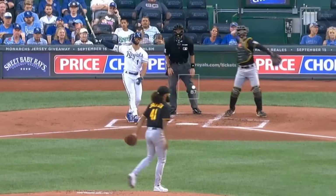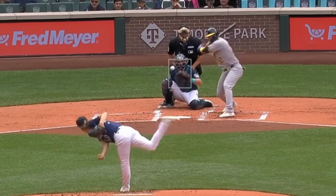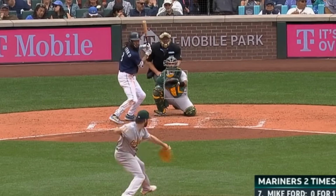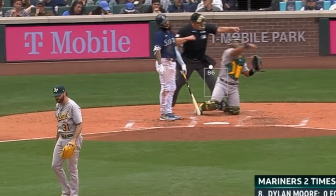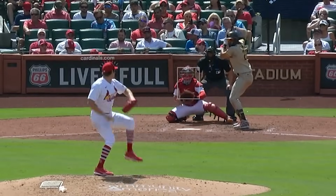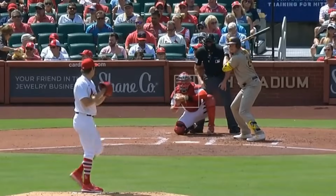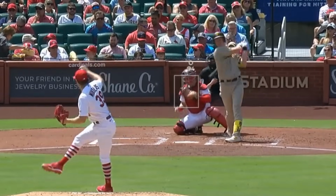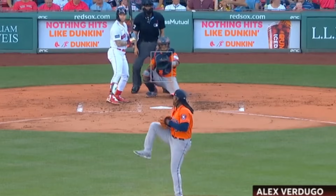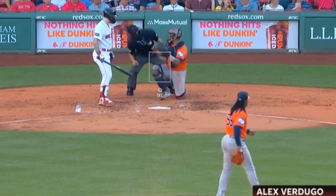Bryce Miller had 5 Ks in 6 innings, giving up 3 runs and had these 96-mile-an-hour heaters. He faced Zach Neal, who had 6 Ks in 5 innings, giving up 3 runs and had this cutter and 90-mile-an-hour fastball. Miles Mikolas had 2 Ks in 6 innings, giving up 3 runs and had this elevated fastball. Framber Valdez had 5 Ks in 6 innings, giving up 2 earned runs. He had this elevated 2-seamer and nasty changeup.